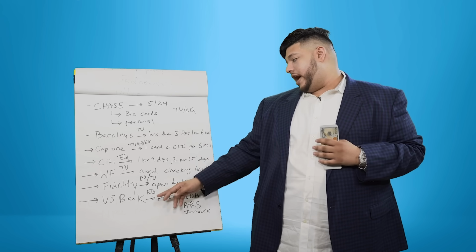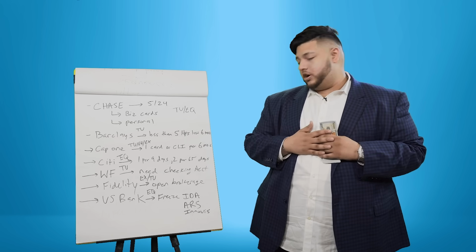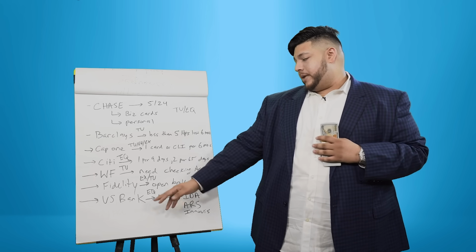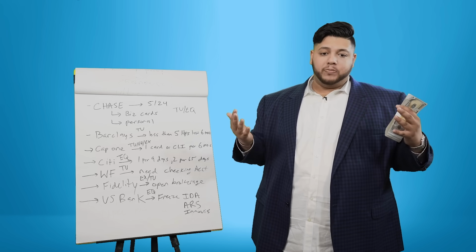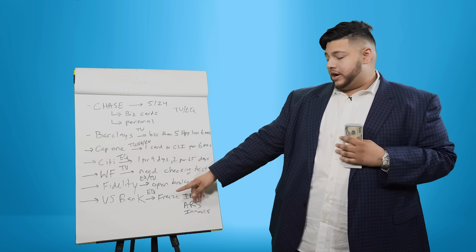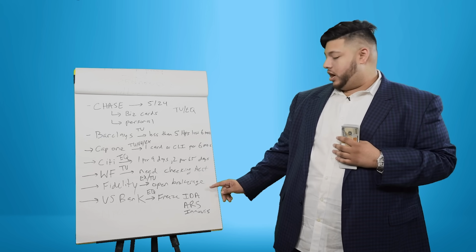The next card you'll go after, I like going after the Elevate card from US Bank. It's a pretty good MS card. It gives you 4.5% back if you're using Apple Pay to MS. So basically what that means is if you're using this US Bank Elevate card at a retailer with Apple Pay, you'll get 4.5% back. I think normally the card gives you about 2%, but in order to get the US Bank credit cards in general, you'll have to freeze a couple of these smaller credit reporting agencies.